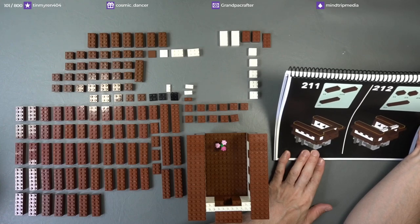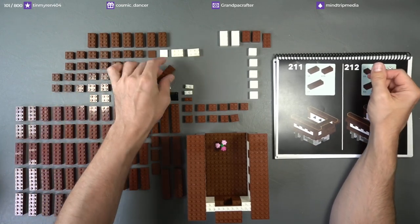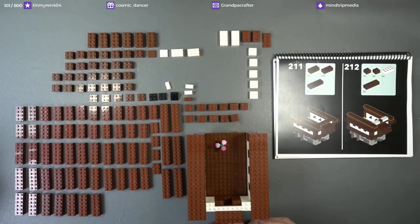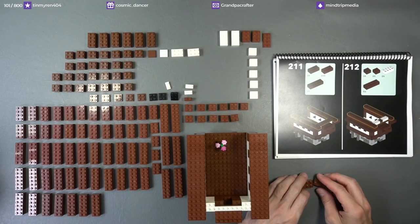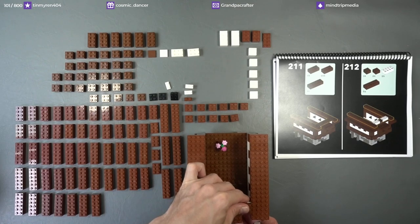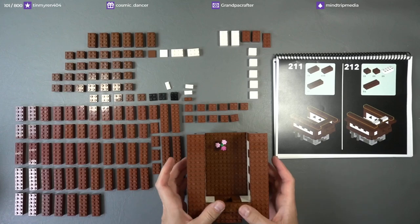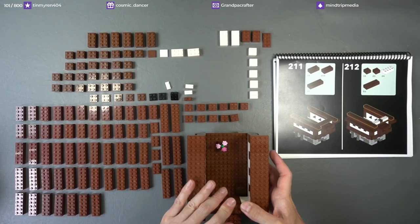Those are different colors. I do know that the brown is supposed to be spruce and the red brown is supposed to be dark oak.